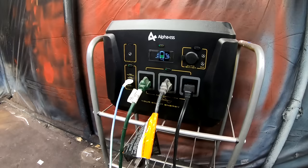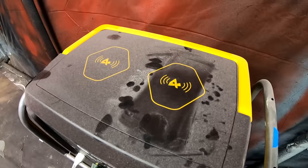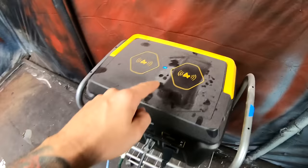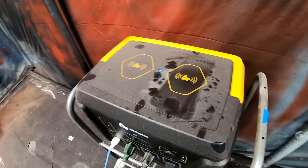Another cool feature about this power station is the dual wireless charging on the top here. You can see where I've been setting my phone here to keep it charged while I'm waiting on the paint to dry. And it isn't on all the time. You need to do a little double click here. This blue light here lets you know that it's on. Then it's as simple as dropping your phone on there. Don't laugh at my cracked screen.